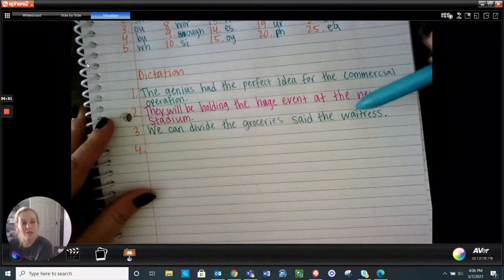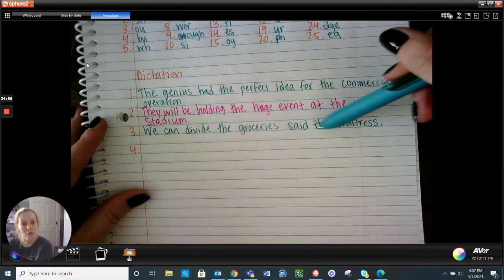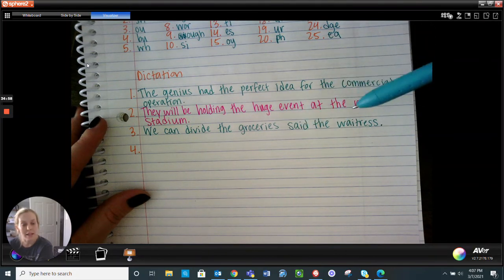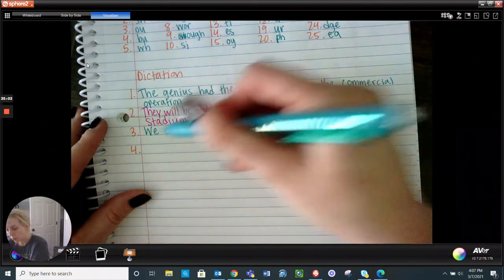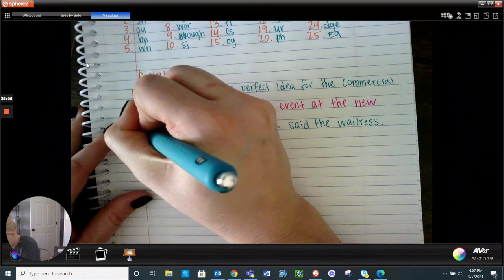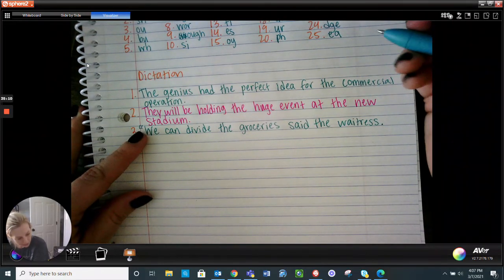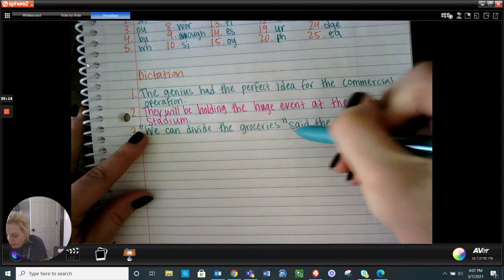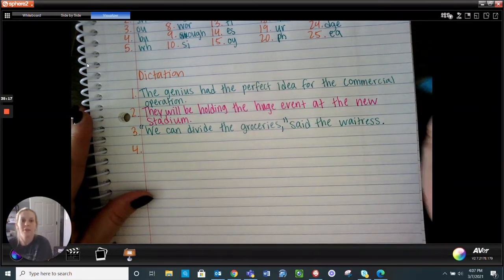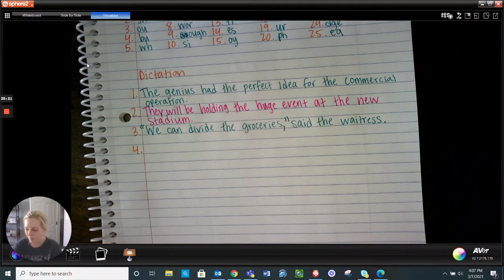Remember, we have to put quotation marks around what the waitress, in this case, is saying. So what did the waitress say? She said, "We can divide the groceries." So we put our quotations at the beginning of what she says and at the end of what she says, and we put punctuation inside the quotation marks. Last one, number 4.